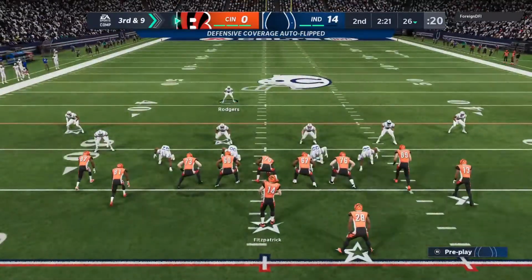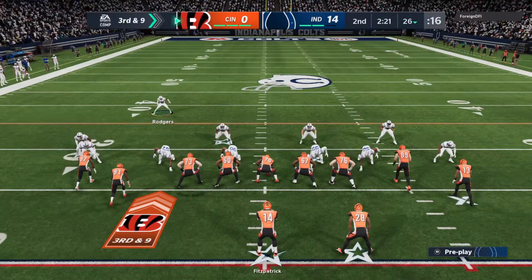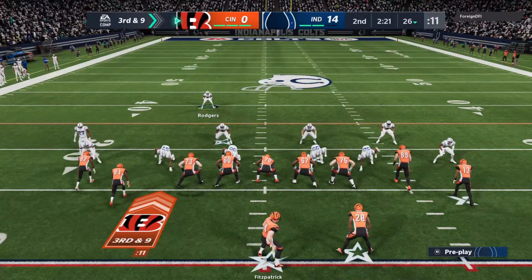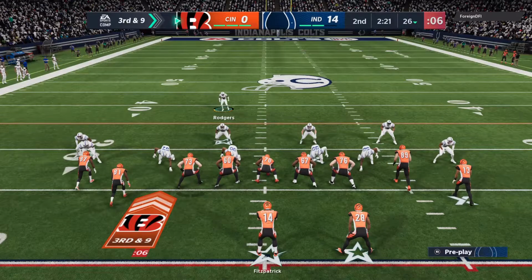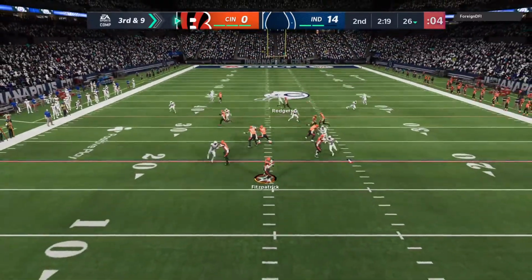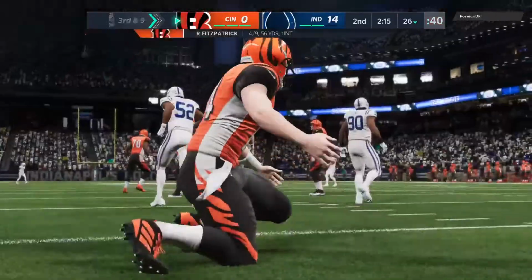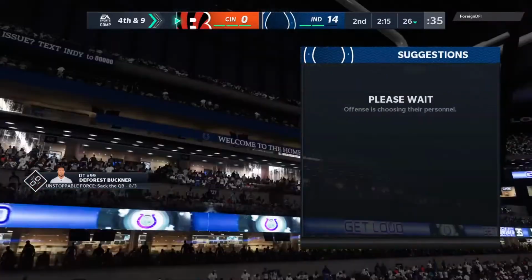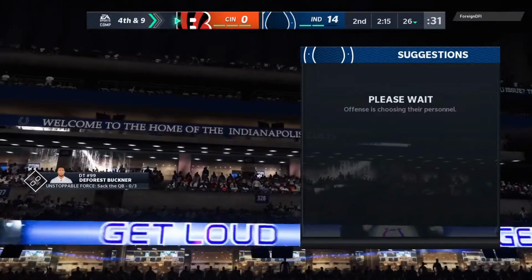After an incomplete pass on 2nd down, that'll leave him trying to convert on 3rd and 9. Fitzpatrick. And this is going to be incomplete. The passing game not in sync here early. And now it's 4th down. More problems here on 3rd down. They've converted only once so far in this first half.